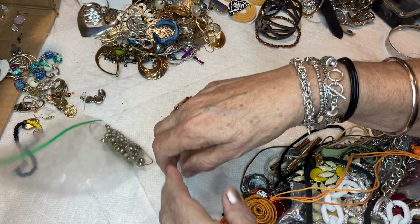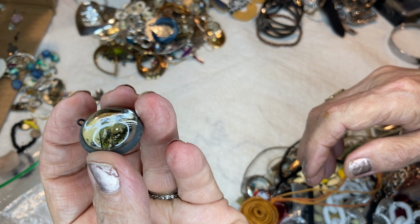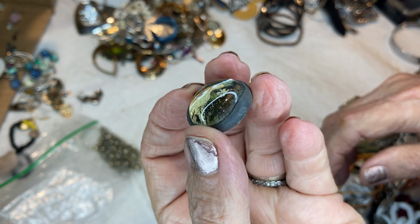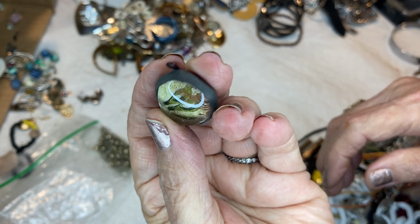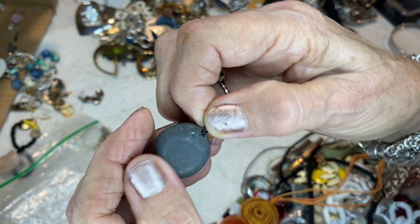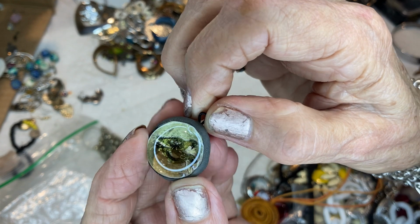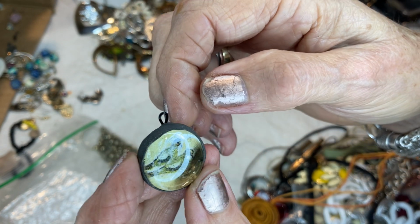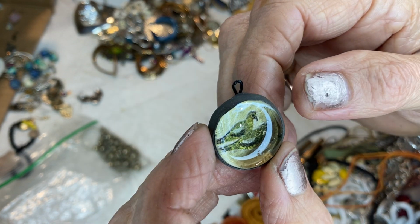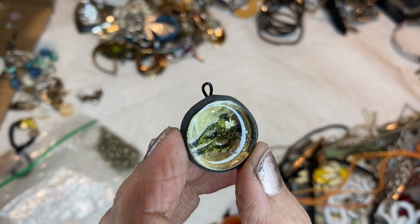Whoa, what is that? Oh, this is really pretty birds. And it's like a magnifier. So it's a picture of birds underneath glass that's curved. This reminds me of polymer. It has to be polymer. That would be a dollar also. I'll blow it up so you can see. They're cute. I think they're doves.